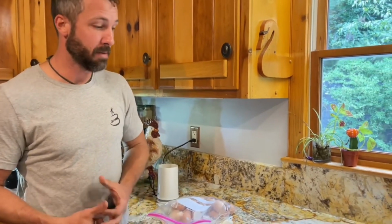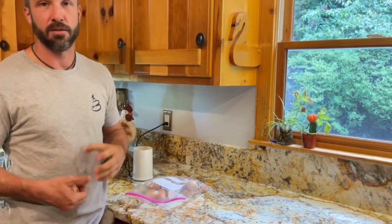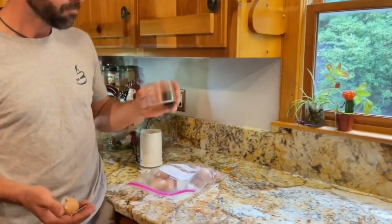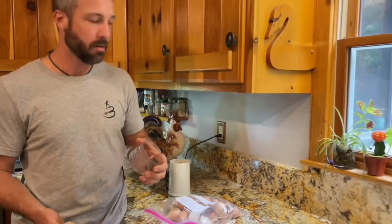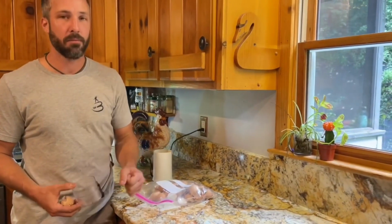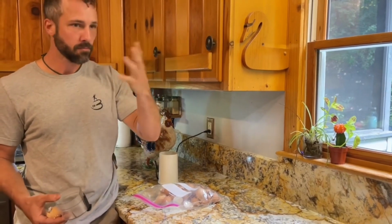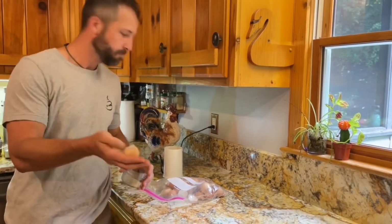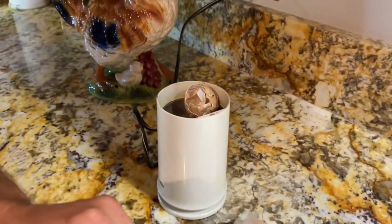You might resort to something like a mortar and pestle, which is basically a hollowed out bowl and something you can use to grind up the shells manually, but you'll never get it as fine of a powder as you will with something like this. This is going to be fine enough where you can just add it to water and gulp it down and it won't be miserable. But if you're using a mortar and pestle, you're probably going to have bigger chunks and it's going to be a little bit more unpleasant to drink. But if you add it to your foods, if you add it to smoothies, whatever, it'll be a little bit more tolerable. But anyway, what we're going to do is put our eggshells in. We'll just do a few right now.